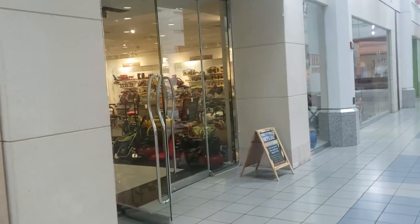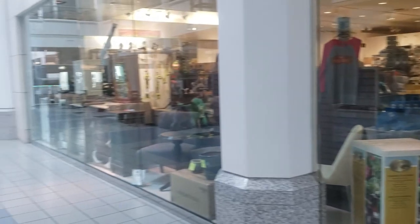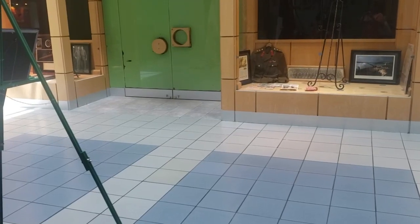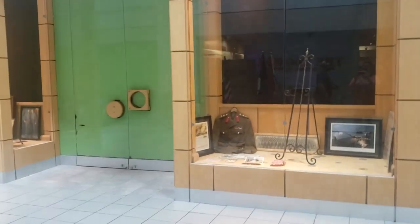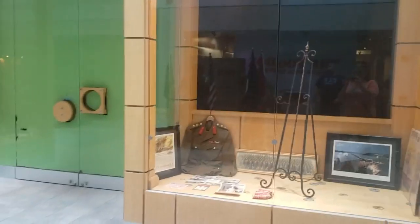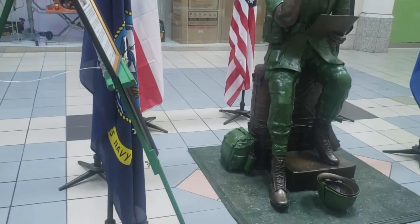Couple stores open, but not really anybody in them. But it does look like the mall's trying pretty hard to revive its population and put some updated stores in here. So Music City Mall houses a World War II museum that does look like it's shut down. The upstairs was also blocked off, but they still have all of their displays out. I'm not sure if they're just closed today or they're closed permanently.